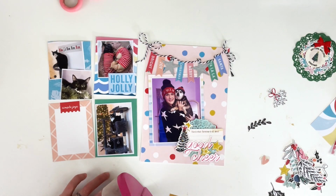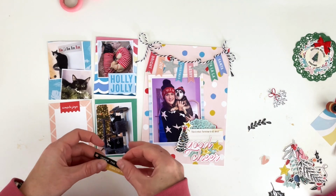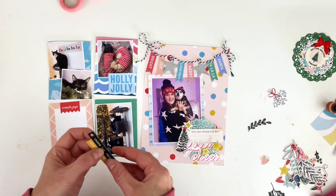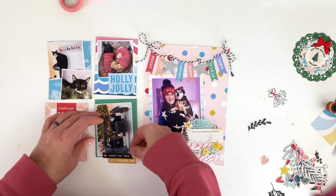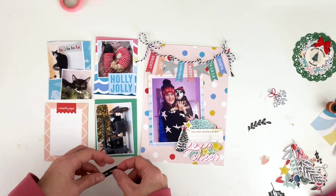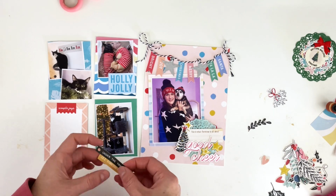And I'm going to start just adding embellishments on my photos and on my page. I'm just enjoying it, just being nice and calm. I don't really have a plan. I don't have a big to-do. I'm just going to stick these down and enjoy a more simple spread.